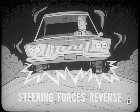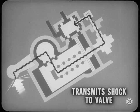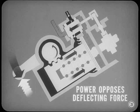In a car with manual steering, this reverse action can jolt even a firmly held steering wheel. However, with power steering, when a bump, rut, or other road shock tries to deflect either front wheel, the steering linkage transmits this shock force to the steering spool valve through the sector gear and power piston assembly. Because road shock reverses the normal steering forces, the spool valve moves in the opposite direction and causes the power assist action to oppose the front wheel deflecting force.